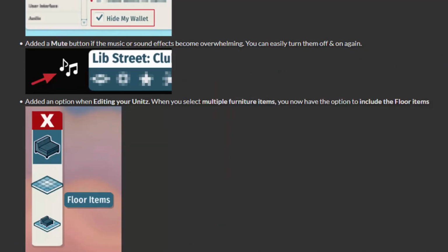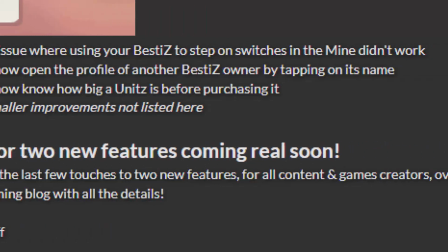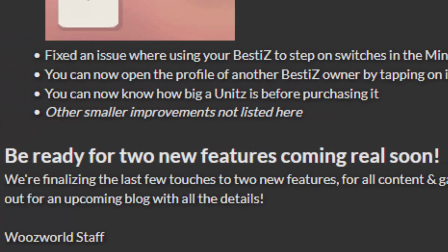Added a mute button if the music or sound effects become overwhelming. You can easily turn them off and on again. Added an option when editing your units. When you select multiple furniture items, you now have the option to include the floor items. And then there's just some bug fixes, and at the end it says, be ready for 2 new features coming real soon. We're finalizing the last few touches to 2 new features for all content and games creators over the next few days. You won't want to miss these ones. Keep an eye out for an upcoming blog with all the details.